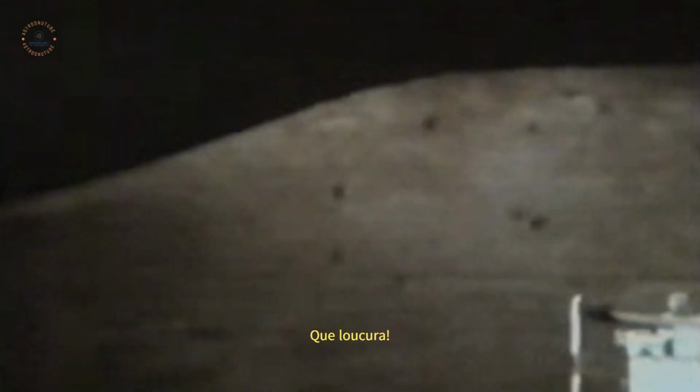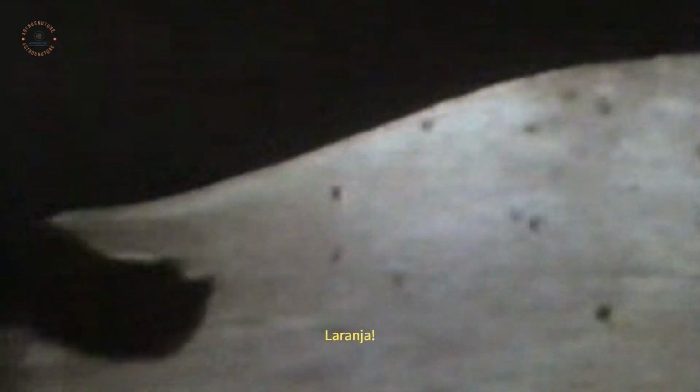It's still orange. Sure it is. Crazy. Orange. I've got to dig a trench, Houston.